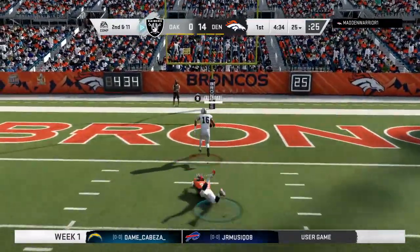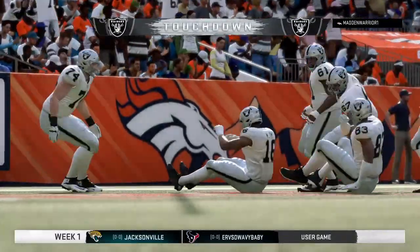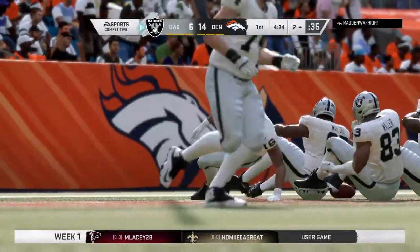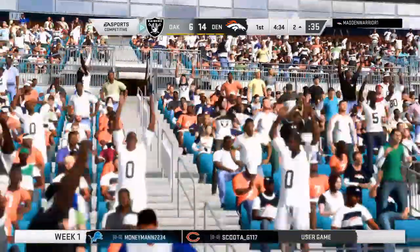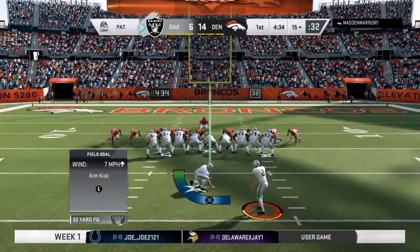And nothing but green grass here, middle of the field. And all the way in. Touchdown, Oakland. Tyrell Williams, 75 yards, as his guys are on the board here in this first quarter. On for the extra point, Giorgio Tavecchio.